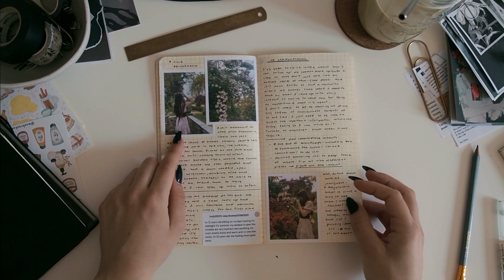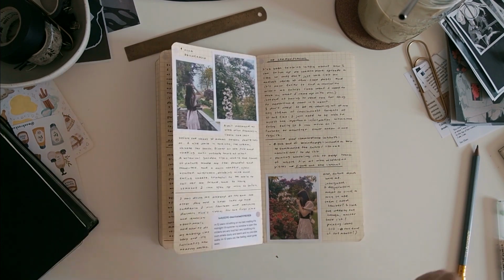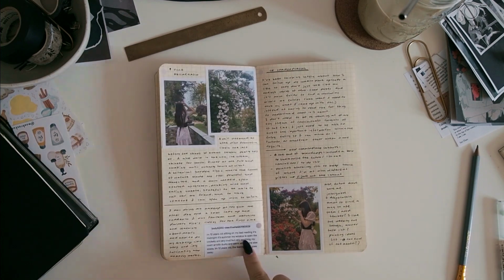A friend of mine came to visit for a weekend and we went to the botanical garden, took some really cute pictures, so I printed them out. This was a Tumblr post.